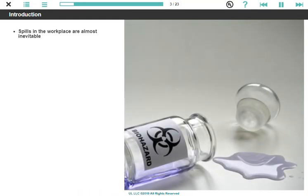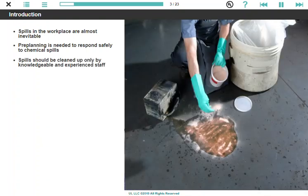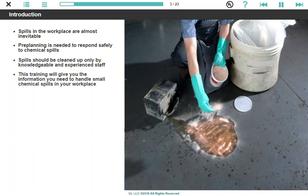Introduction. Spills in the workplace are almost inevitable. Because of the range and quantity of substances used in laboratories and other work areas, pre-planning is needed to respond safely to chemical spills. Spills should be cleaned up only by knowledgeable and experienced staff. That's the purpose of this training, to give you the information you need to handle small chemical spills in your workplace.